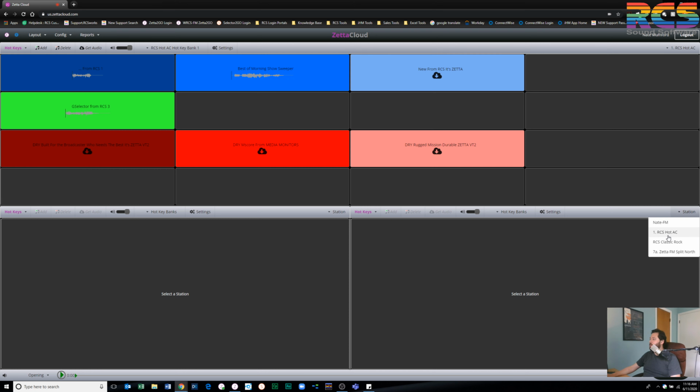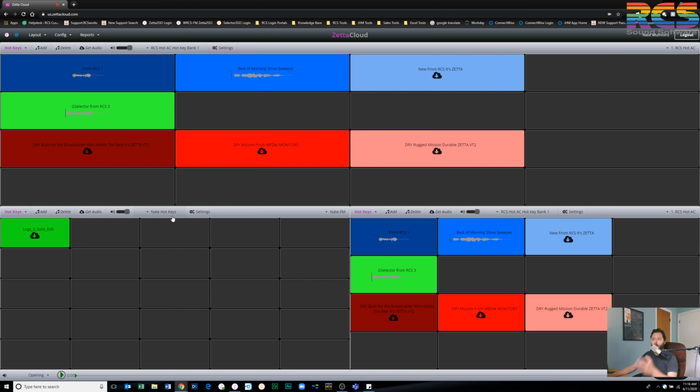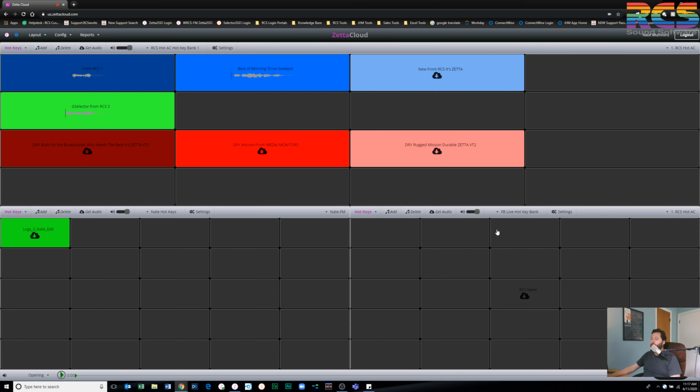I'll change this station to RCS Hot AC. And you know what, for argument's sake, I'll change this to Nate FM, and you can see that I have a little change bank there too. So Nate FM has its own separate hotkey banks. You can see Nate hotkeys versus the RCS hotkey bank versus here, the Facebook Live hotkey bank. So as you can see, some really cool stuff evolving with Zetta Cloud.